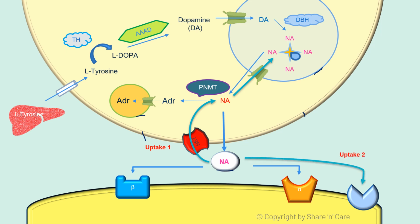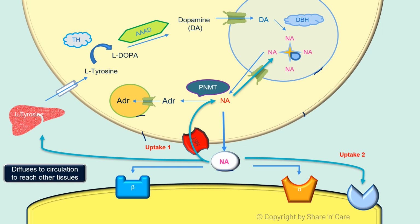The third reuptake is the extraneuronal uptake, which is also known as uptake 2. About 5% of the remaining noradrenaline is taken up by post-junctional tissue by amine transporters like ENT or OCT3. Some of the remaining catecholamine diffuses into the nearby capillaries, and through circulation it reaches metabolic organs such as the liver, kidney, etc. Although most of the neurotransmitter has been reuptaken, if some is left, it is subjected to metabolism.